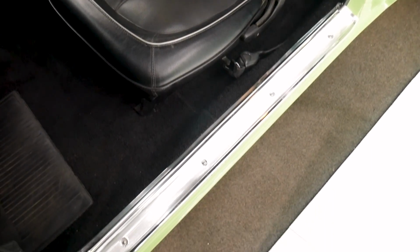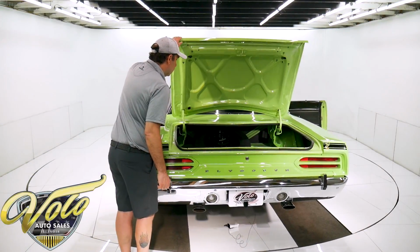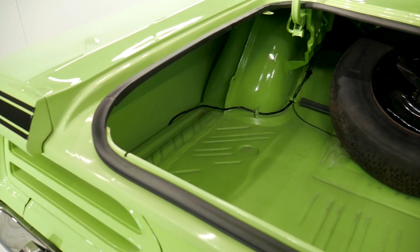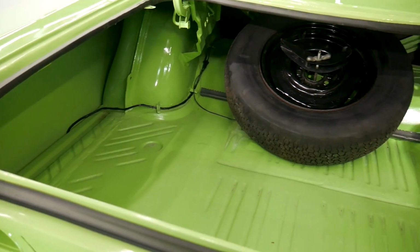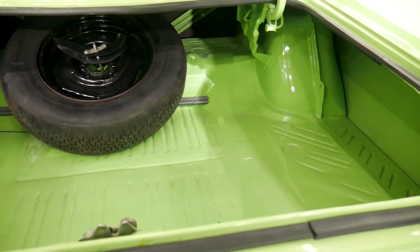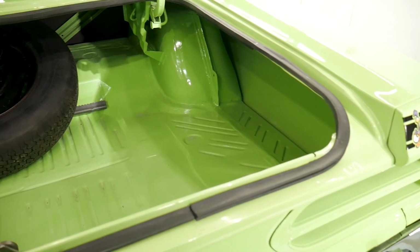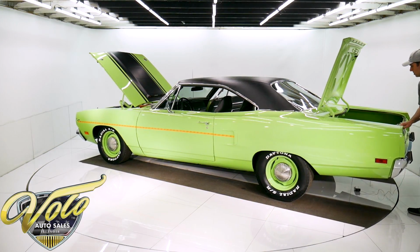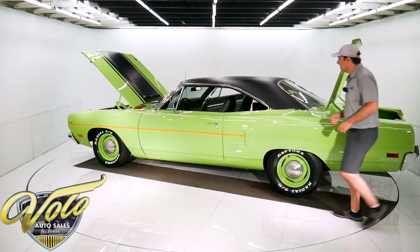Trunk compartment, real clean. I said they put new quarters, and it's also a new trunk pan. It's not patched up. It's one big trunk pan, and it's all painted green. The housings are painted, the latch is cleaned up, the wiring is wrapped up. It does have a jack and a spare. It has new weather strip. So nice clean trunk compartment.